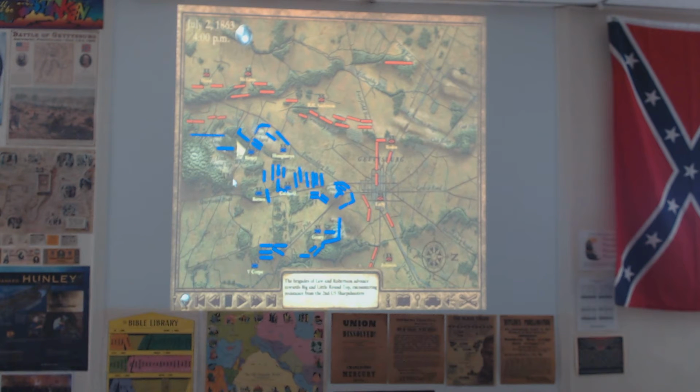Oh, I want to show you. This is what's called the fish hook. So this is the ridge on which the Union soldiers find themselves. From Little Round Top down across here, and then over to Culp's Hill forms a hook. So that's called the fish hook. They're here in order to prevent the Confederates from being able to flank them. That's why they have the hook on the end. Here's Longstreet's men coming up through the woods to Little Round Top.